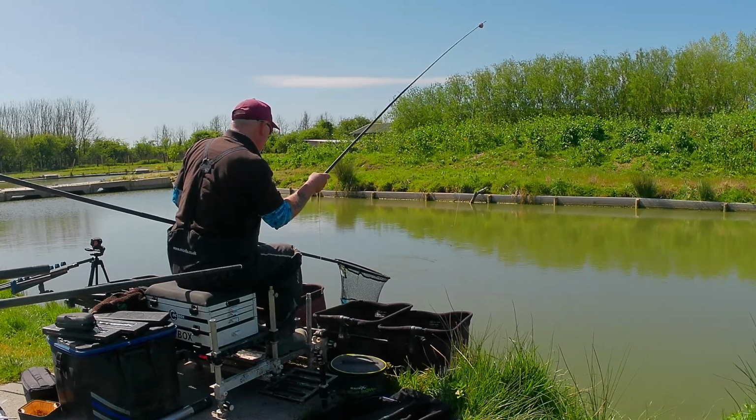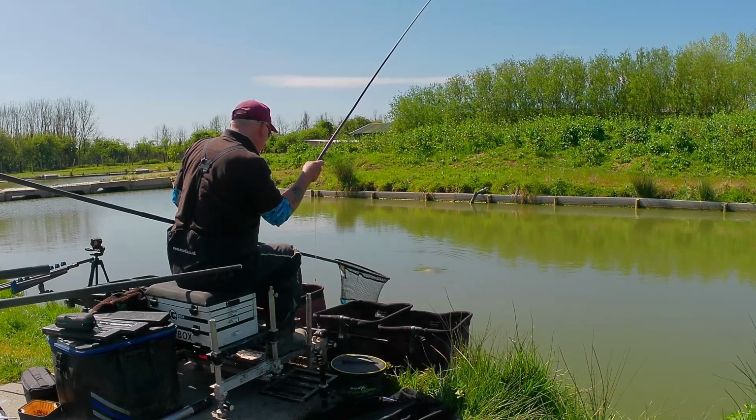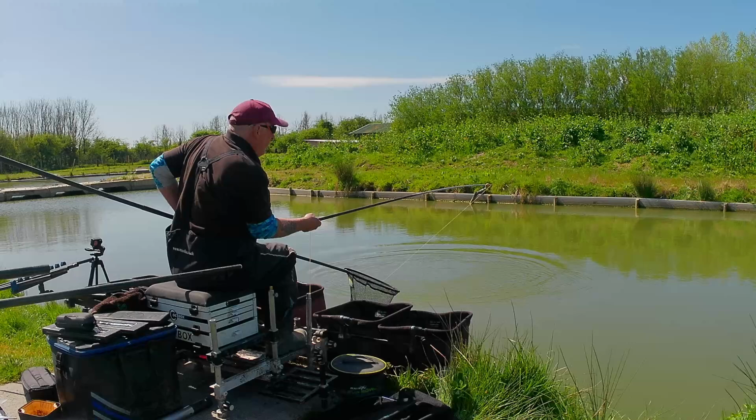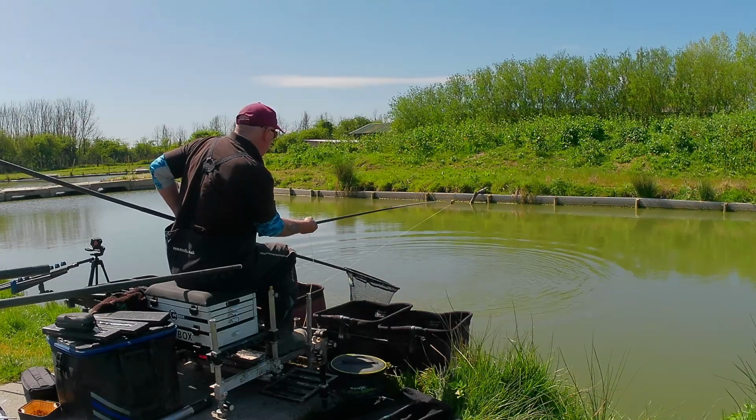I thought that was foul hooked. You ain't, mate. That took that bait and must have come up. I struck. Yeah. I hit the 3 foot off. You must have picked that up and come straight up off the bottom by 3 foot.